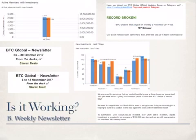We get a weekly newsletter. If you take a look at this newsletter, you can see on the top left that at the time of this release, there were 2,578 investors just here in South Africa, and those had invested about $8.4 million.